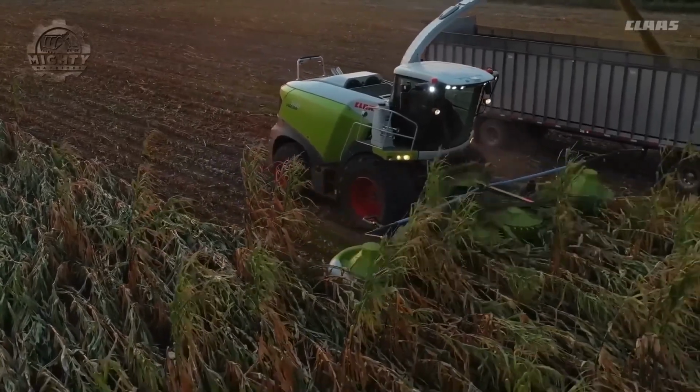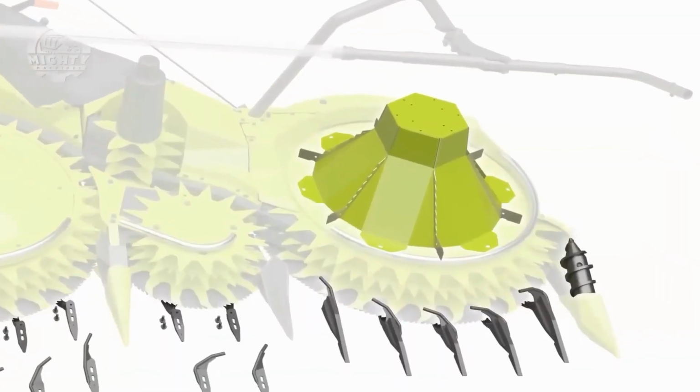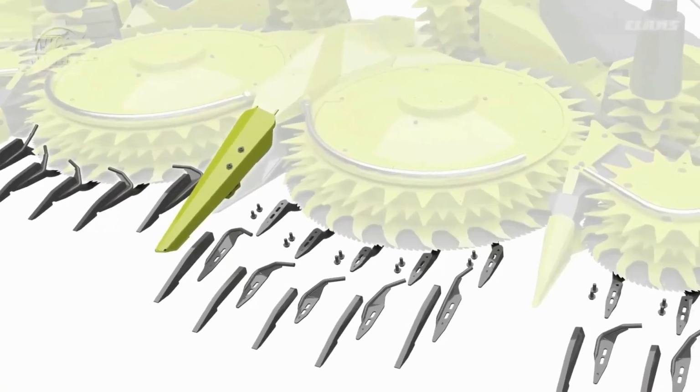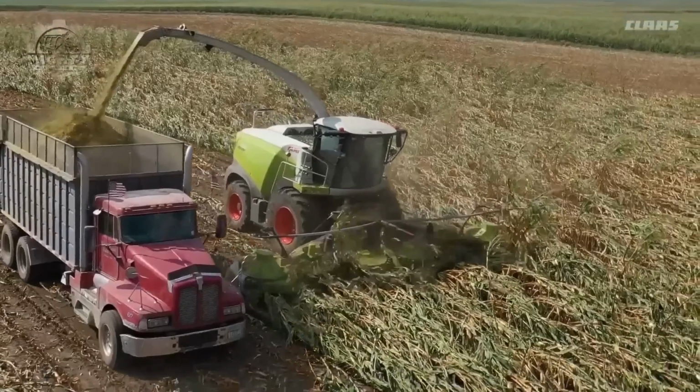To fully perform in an efficient manner, the Jaguar is also equipped with the CEMOS intelligent operator assistance system and the new CEBIS control system. Setting up the machine automatically is the task of CEMOS, while CEBIS makes the control inputs easier.